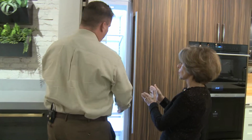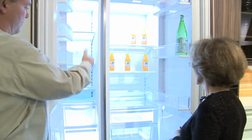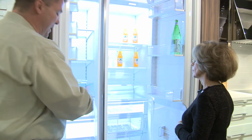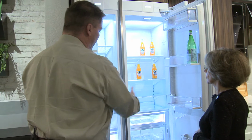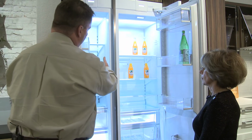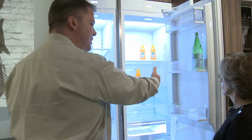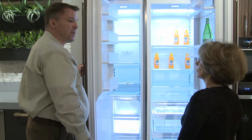Now this is the freezer side. That's correct, and here is the refrigerator side. Now, because of this beautiful dual install kit, it makes it look like there's one refrigerator here, but there's actually 2 different refrigerators. This allows you to adjust and have the exact design you want, because we have columns from 18 inches all the way up to 36 inches, and you can combine them in whatever combination you would like.